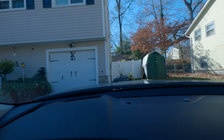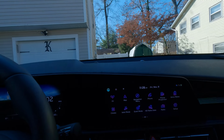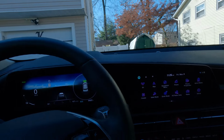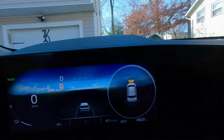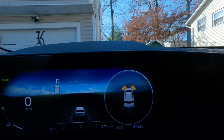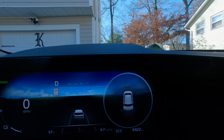But here's how the collision avoidance works in the car. So you get closer, you can't see. I'm going to show you the screen here. It starts to beep. Okay. So you see it's turning yellow, which means I'm getting closer, and then red. All right, which means you've got a problem ahead.